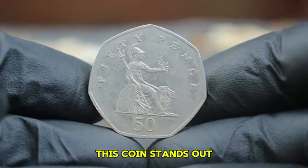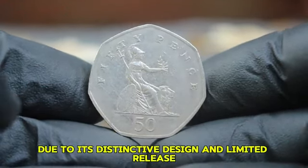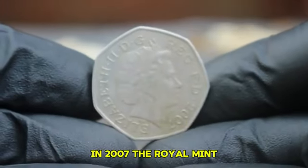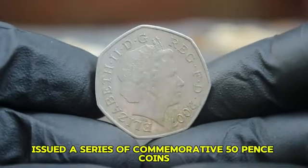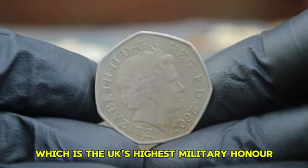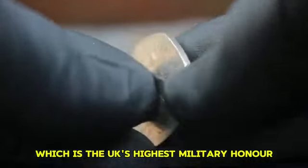This coin stands out due to its distinctive design and limited release. In 2007, the Royal Mint issued a series of commemorative 50 pence coins to mark the 150th anniversary of the Victoria Cross, which is the UK's highest military honour.